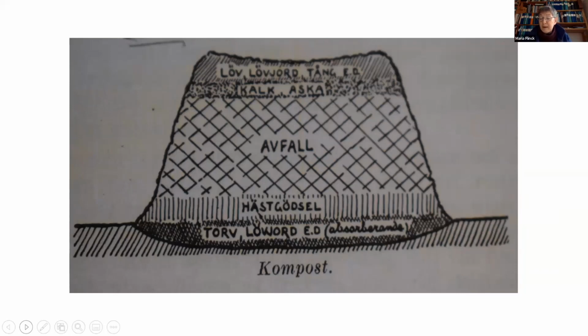Some writers recommended every month. The turned heap could be covered with soil, and to look neater, it could be sown with cucumbers, pumpkins, spinach, New Zealand spinach, or nasturtium in different colors.